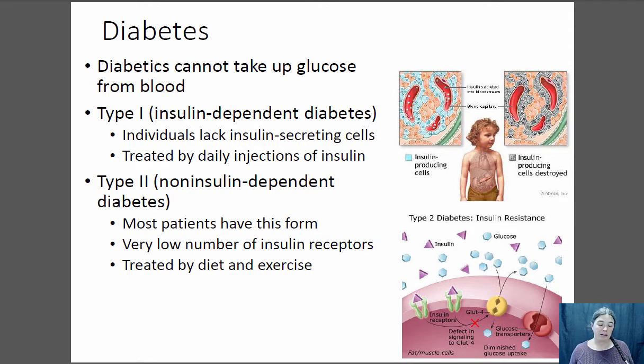And in that case, you physically cannot produce insulin, and so you don't have a way to get the sugar out of your blood. And so type 1 diabetes is usually treated by injecting yourself with insulin so that you have that hormone in your bloodstream and the sugar can be taken up and stored like it would normally be. Of course, if you are a type 1 diabetic and you accidentally inject too much insulin, you can take up too much sugar, and this is something that type 1 diabetics have to be very careful about.